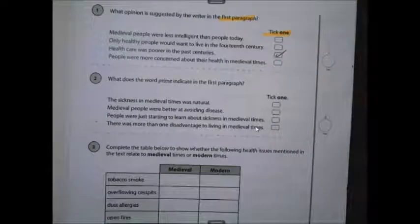Of course, we need to check that before we actually tick that box. We need to read back through, and we need to use inference there, because it might not actually be stated. It might not be stated as fact within that first paragraph. It might be implied or inferred. So let's have a look.